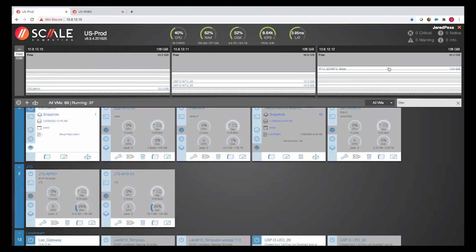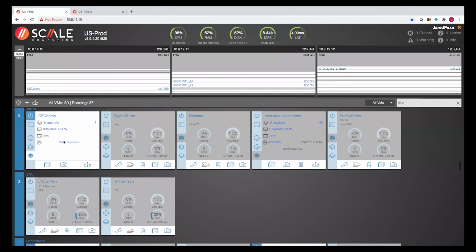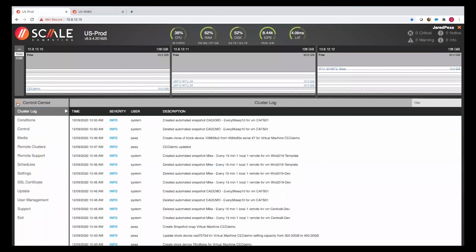So if the entire cluster gets wiped out from, let's say, a natural disaster or whatever, so that it's actually unrecoverable, it's gone. Well, everything we've just talked about, unfortunately, if the entire cluster is destroyed, doesn't do you any good. So that's where the replication piece comes in. Before I click on setup replication, I'll show you where that's set up.